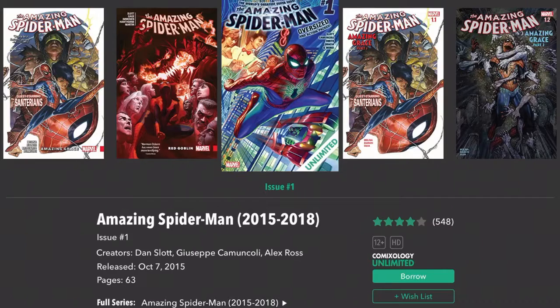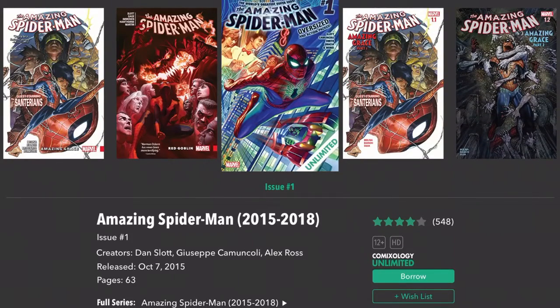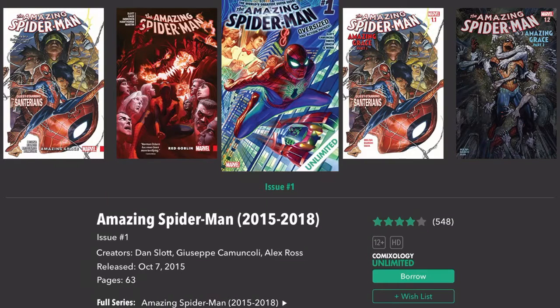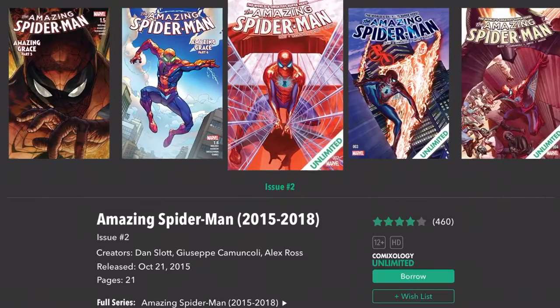So Doc Ock took over Spider-Man. He came back, and then this book comes back. Amazing Spider-Man gets relaunched after it had ended at 700, and then it got relaunched again here with the new Spider Armor, and Peter Parker is kind of a Lothario interested in dating women, and he's running a company, runs it into the ground, stuff like that. Very interesting. This series also has covers by Alex Ross.